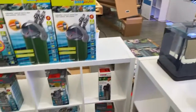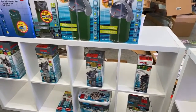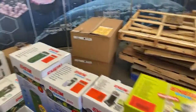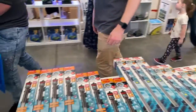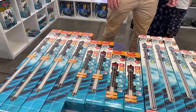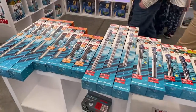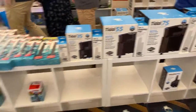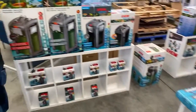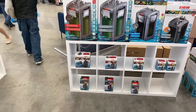We've got some of the Eheim power filters and some of the Eheim substrate or media. We'll come around here. We've got some of the Eheim heaters. Now, are these thermo control heaters? Eheim Jaeger heaters have been the absolute industry stalwart. You see some more of these awesome Seachem Tidal power filters. And then over this way, we've got some of the big Eheim canister filters and some of their smaller pumps.